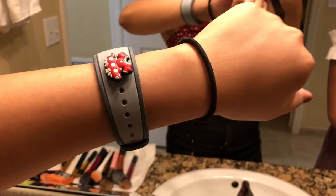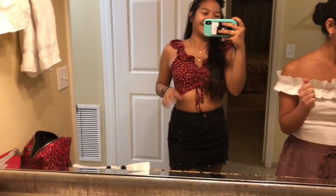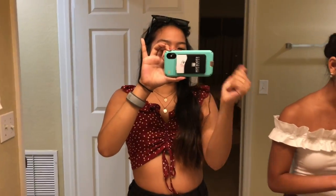Okay. I got this necklace from Forever 21. Brown sandals. Sunglasses, I forgot. Got the sunglasses from Shein. Earrings also Forever 21. I have to do my hair and I still have to put makeup on. And then got my Disney bracelet from a few years back. And then got my ring.